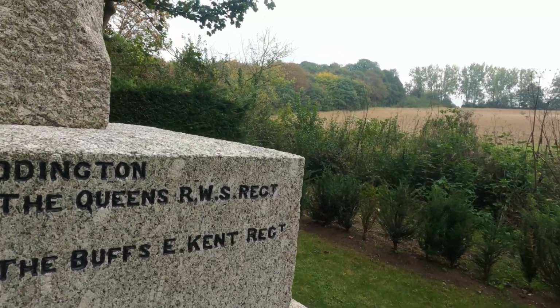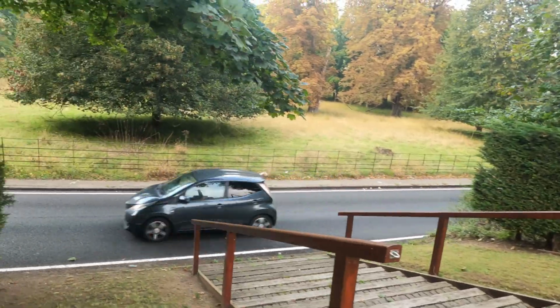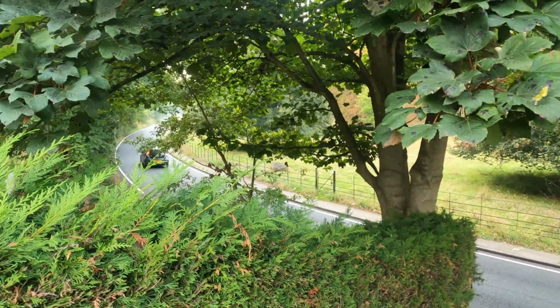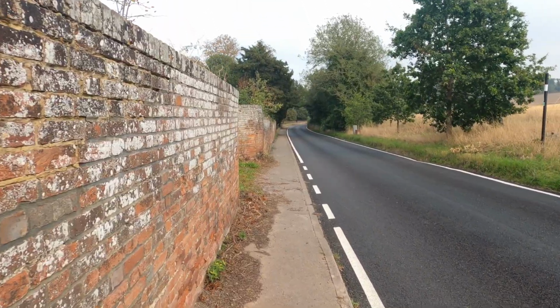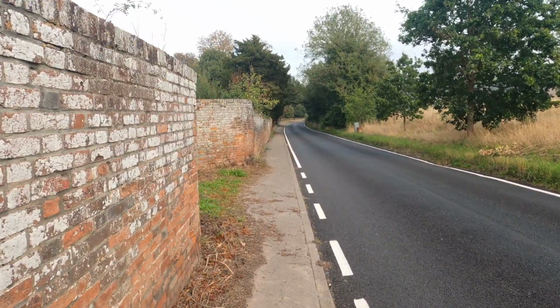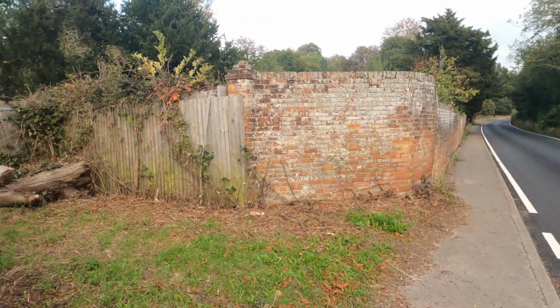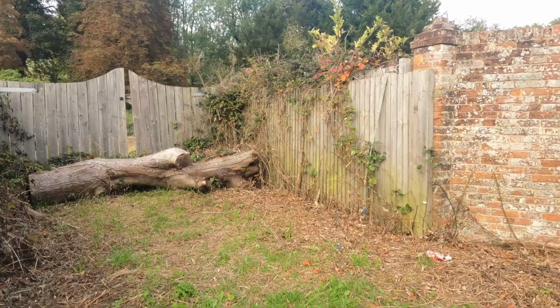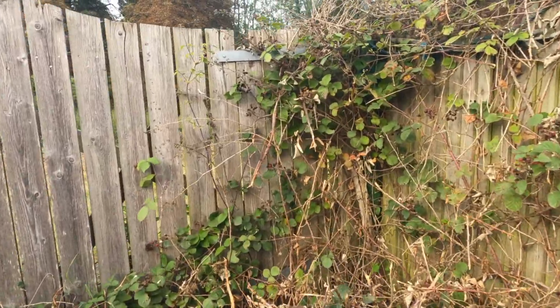Come around here and this is all the Doddington fallen, and obviously Doddington's through there. I don't know whether you've been like me, but drove past this wall for years until I started researching it. I didn't even know there was a gate there. Oh, let's see if I stand on the log. Right, it's all part of Doddington Place.